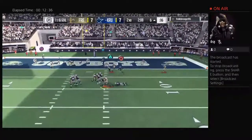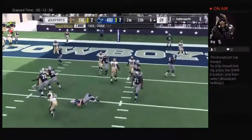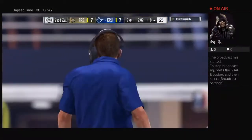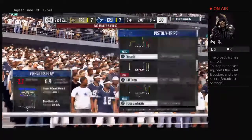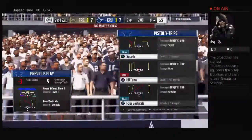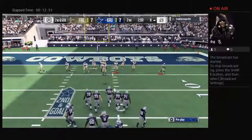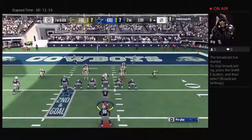A shotgun snap for Hunter. Pressure, down he goes. Sacked at the 10. Cameron Wake able to get him for a loss of about 3. 2 minutes to play in a tightly contested first half. We're back to Arlington right after this timeout.